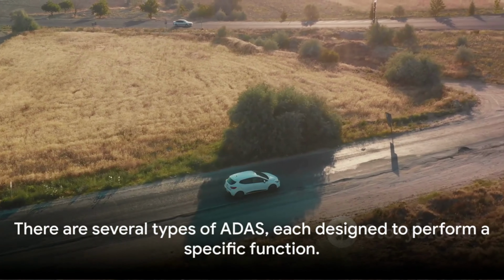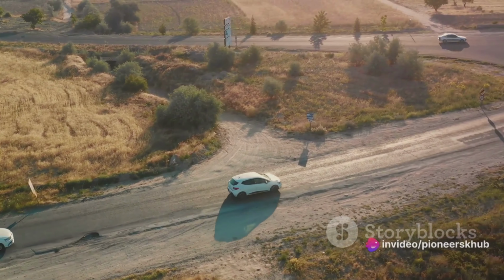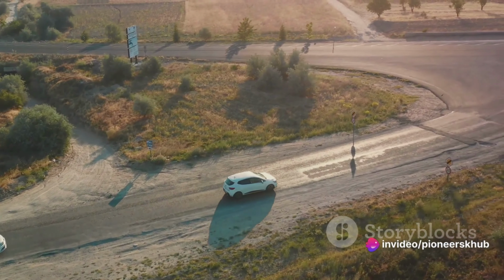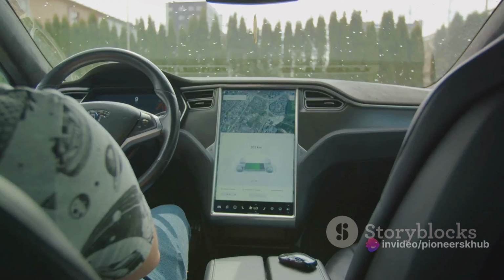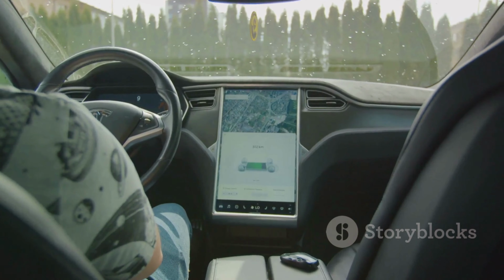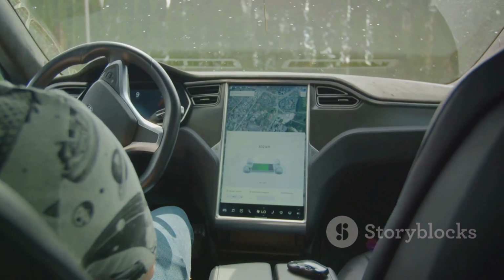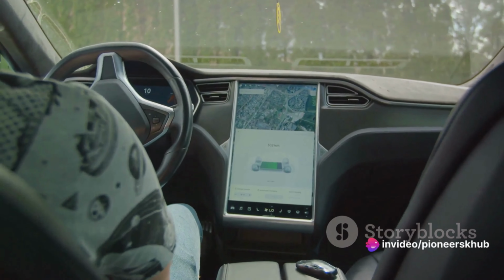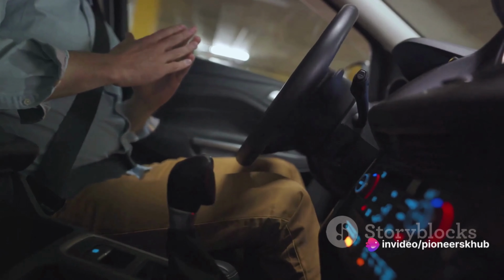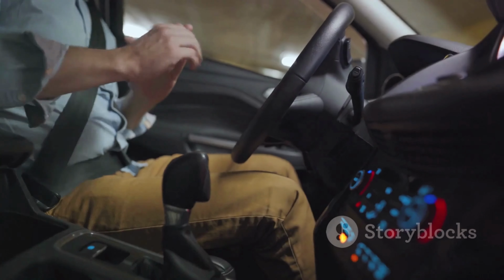There are several types of ADAS, each designed to perform a specific function. Our journey into understanding ADAS begins with the Adaptive Cruise Control, or ACC. This is a system that uses radar, a camera, or a combination of both, to keep a constant distance from the vehicle in front. It's like cruise control, but with an extra layer of safety, adjusting speed automatically according to traffic conditions. Next, we have the Automatic Emergency Braking, often abbreviated as AEB.